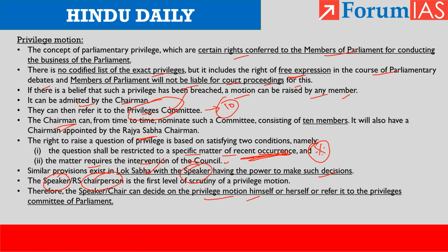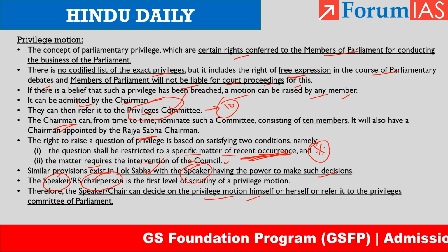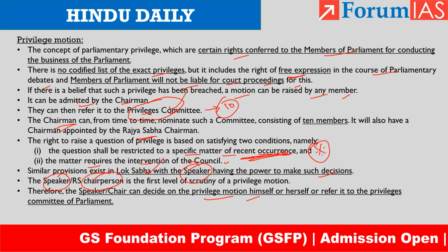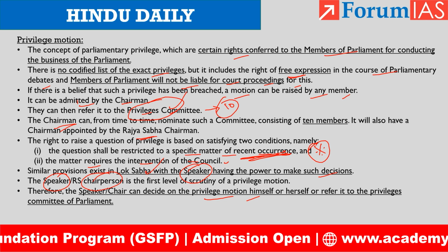So, this is about the privilege motion. What you should know is that it is for breach of privileges. Privilege means the right to free speech on the floor of the house, and a privilege motion is admissible only for cases of recent occurrence. These are all the important points that you need to know. Okay.